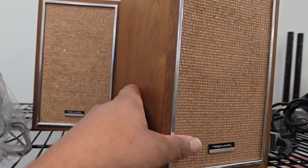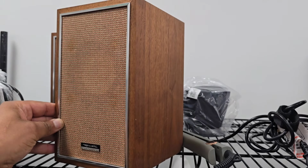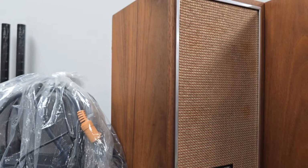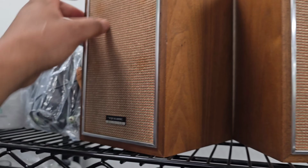Check out this little score right here. Look at this. Well, I don't know yet because I didn't check the price. Realistic Solo 103. Look at them. Beautiful. Let me see this one. I mean, they look beautiful. No scratches on them or anything. Got a tiny little scratch right there.